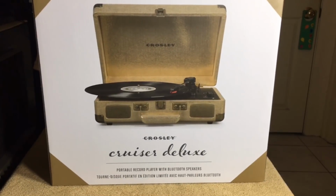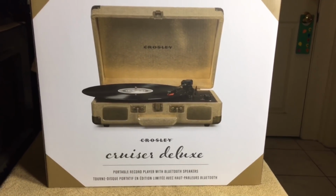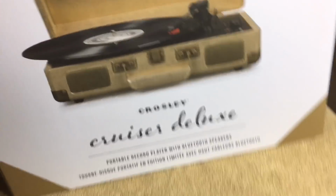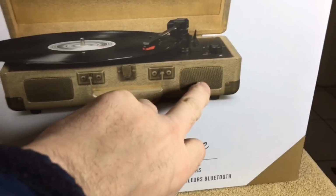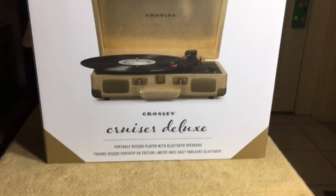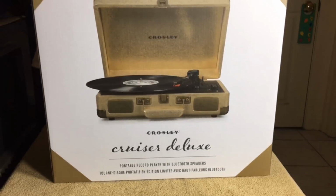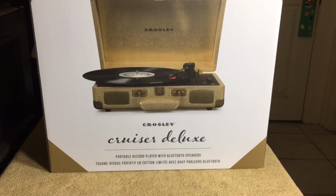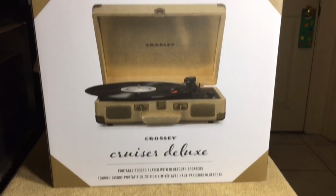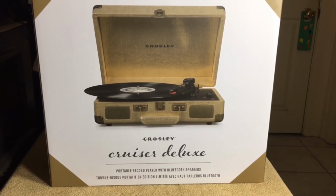So, where's the error there? The error is actually that it comes with Bluetooth speakers. It doesn't come with Bluetooth speakers. The speakers are built into the cabinet. It has an input, and it can work as a preamp amp with speakers for your Android or iPhone.